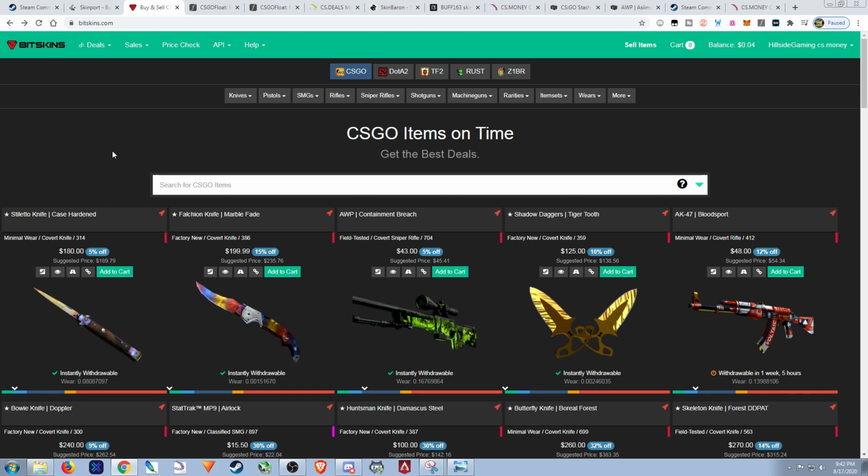But other people were also saying that they deposited skins on the site, and the site lost their skins. So imagine depositing a $1,000 knife and listing it for sale, and all of a sudden you go look at your account, and your knife isn't there, and the money for it isn't there, and it's just lost. Imagine that happening. Wouldn't that ruin your day?